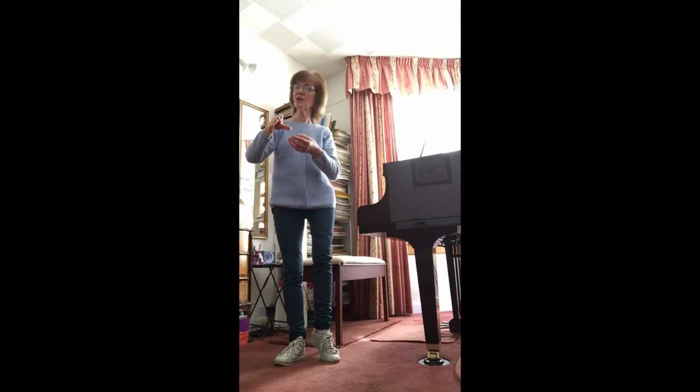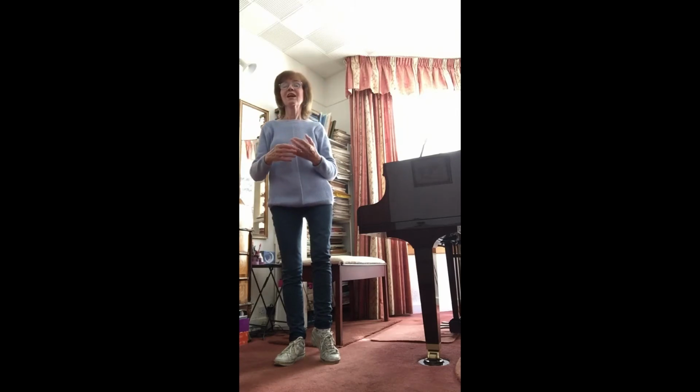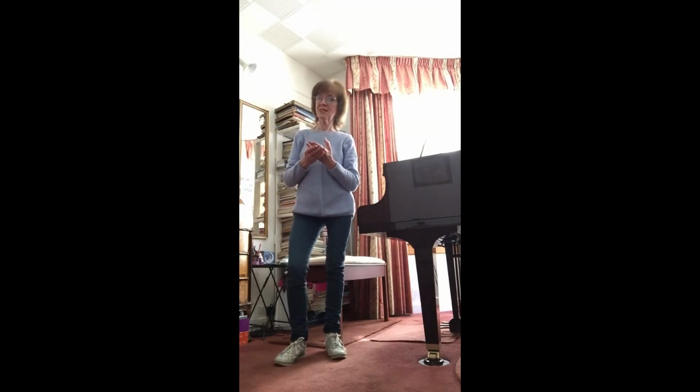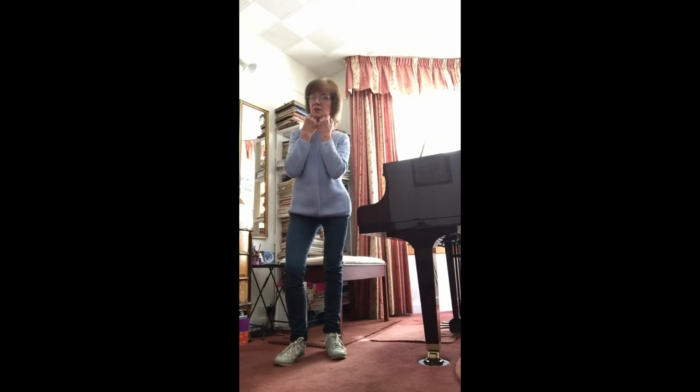So try to work with your tongue forward. You don't want the tongue to be stiff, because if the tongue becomes stiff, the jaw will be stiff. But initially, you might just have to train it to be forward a little bit and be firm, and then ease back on that.